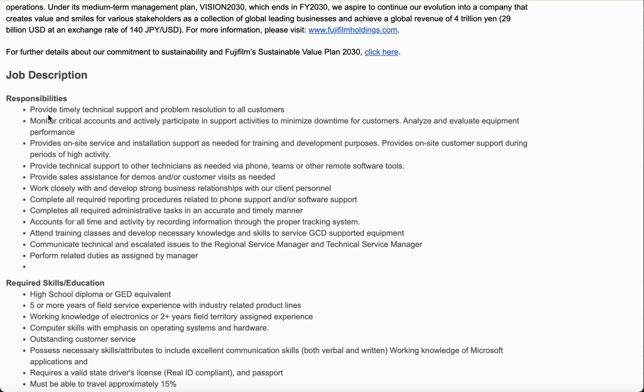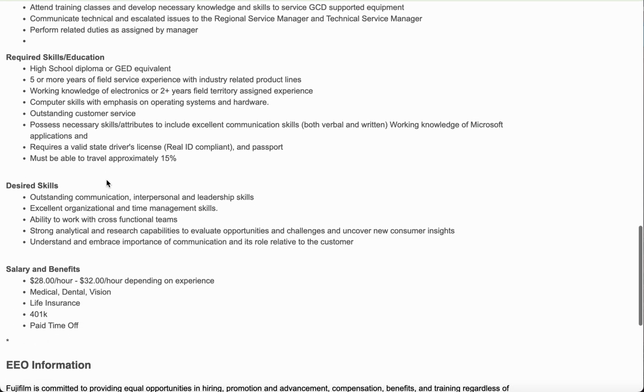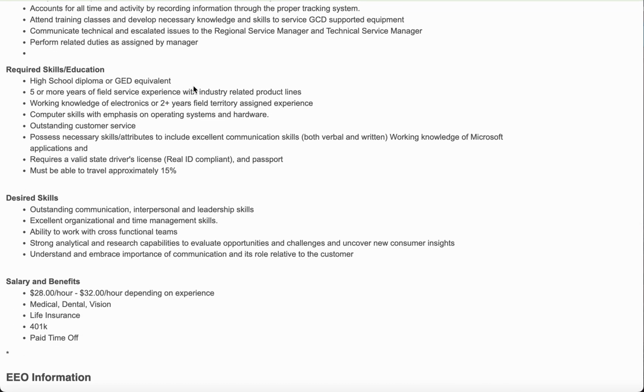Now, basically, you're going to be providing timely technical support and problem resolution to all customers. You're going to monitor critical accounts and actively participate in support services or activities to minimize downtime for customers, analyze and evaluate equipment performance, and it goes on from there. What they want you to have is a high school diploma or GED, 5 or more years of field service experience within the industry, working knowledge of electronics for 2 more years, field territory assigned experience.